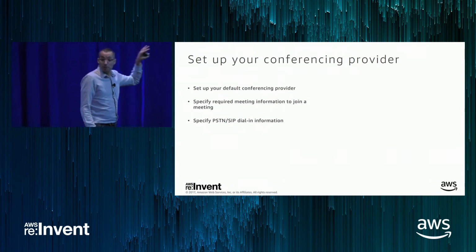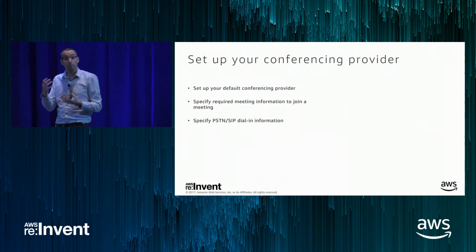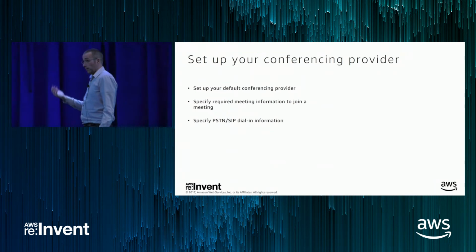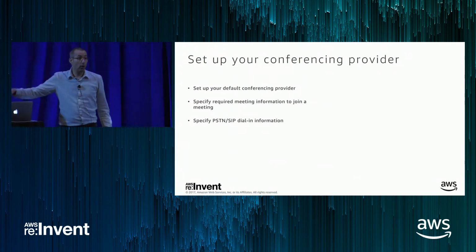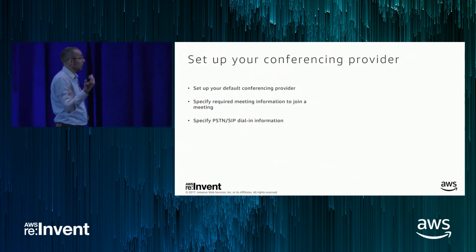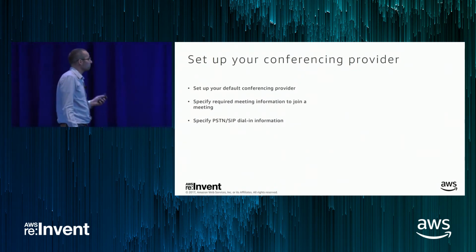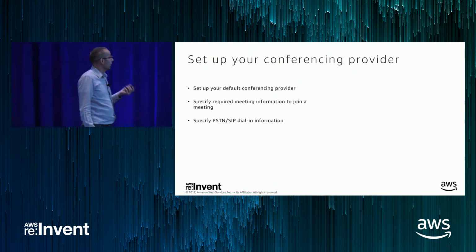The conferencing provider settings also contain the specific dial-in settings, like the PSTN info, if you make the call through the Echo device itself, and your SIP and H.323 settings, if you control one of the third-party skills. So that's the other step you need to do.